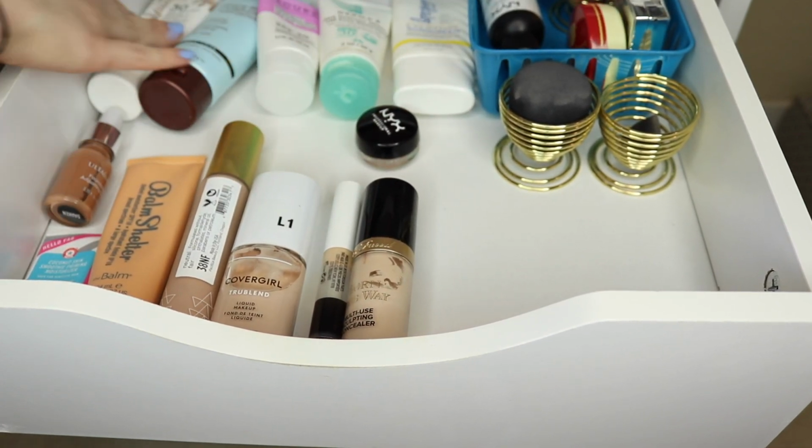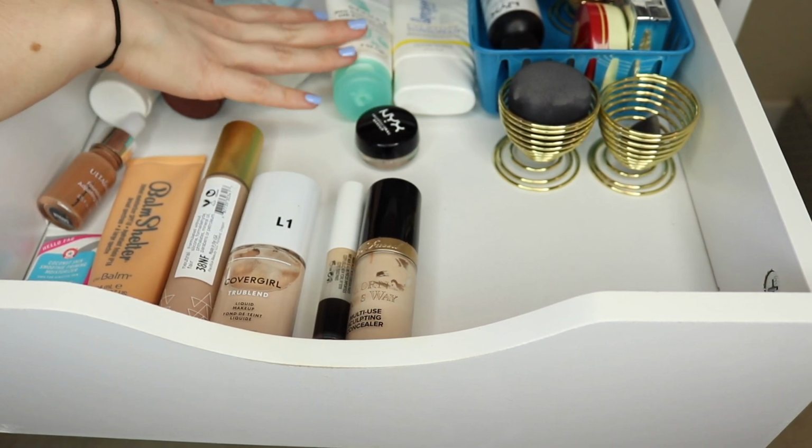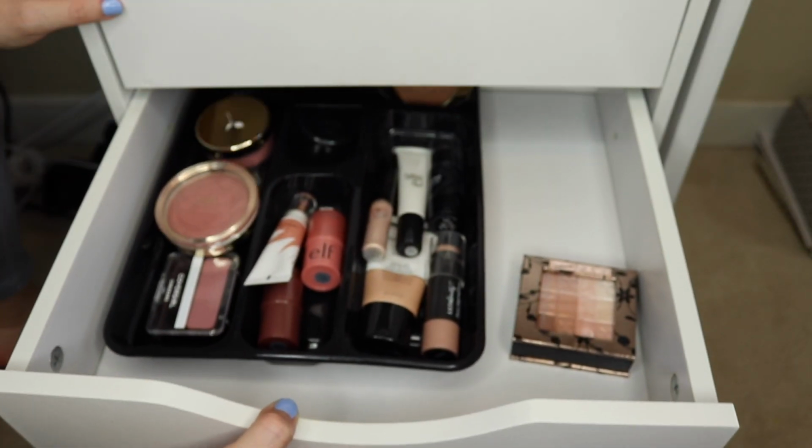And then all these sunscreens will just stay in here. I pretty much just rotate between them every day. So there's no reason to have just one of them in my makeup basket. So that's it for this drawer. Moving on to this next drawer.